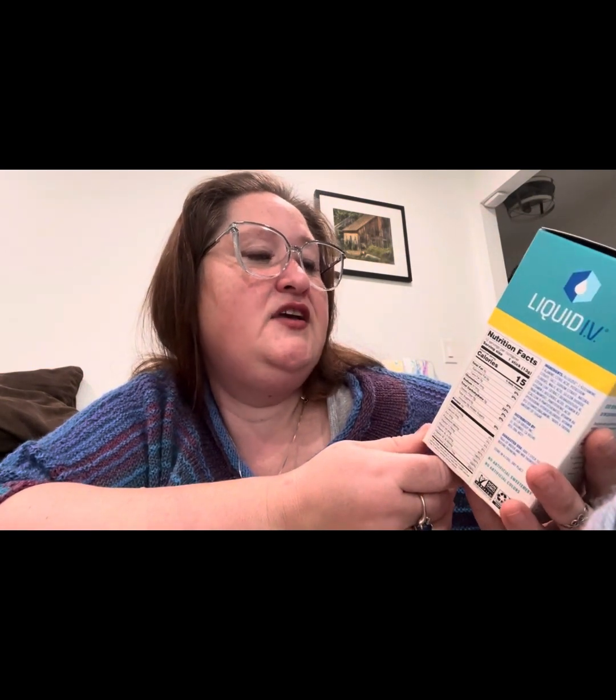I love these. Sugar-free, white peach. It is a Liquid I.V., an electrolyte drink mix. It is a very subtle flavor. It's amazing with a tall glass of ice.